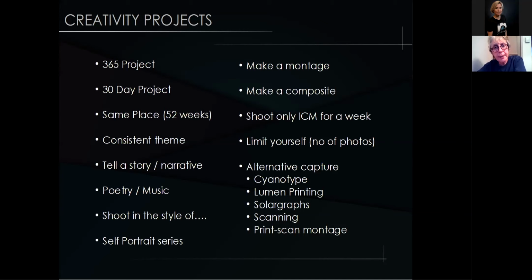I think telling a story with one photograph is one of the hardest things you can do. Some people do it really well. Others find it quite difficult. I find it difficult to tell a story with one photograph, but find a narrative and build a series of images around it. That narrative could be a poem, it could be poetry, it could be music. Take some lyrics from some music. I'm going to talk to you about a project I've got around a poem.